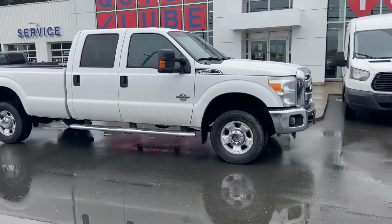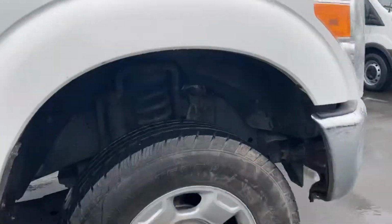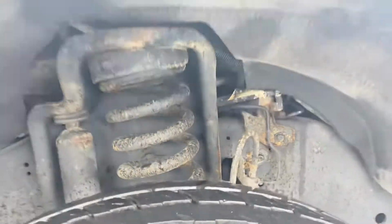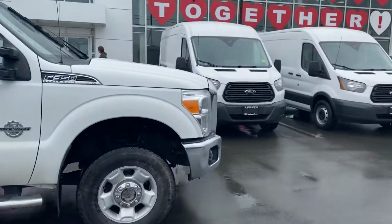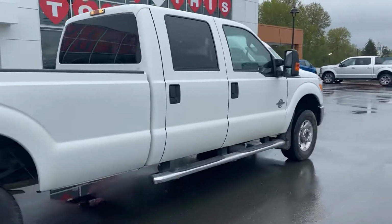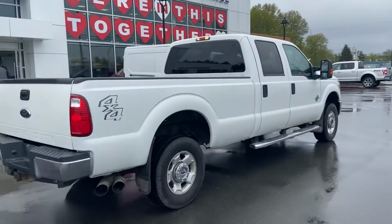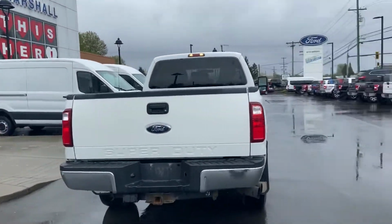Over 200,000 K, in great shape. As you can see, it's kind of purring like a kitten right now, if you can hear it. So it's in great shape, this vehicle. Body-wise, we are going to be putting it through a 103-point safety inspection, so everything will get done. It needs a new windshield and a couple other little things, so this is just a straight condition.